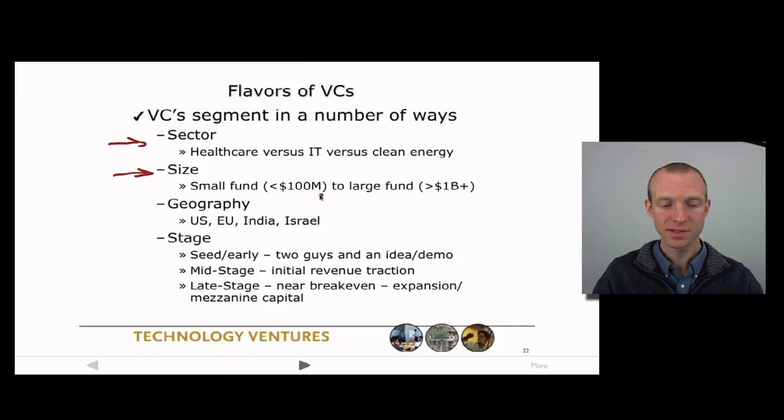There are some small funds that would invest very early stage. There are also some very large funds that might tend to invest more at a later stage. In terms of geography, VC funds tend to invest more in their geographic region. So if you're raising money in California or in Silicon Valley, you probably want to pitch funds that are in Silicon Valley. On the other hand, if you're in Boston, you might pitch VC firms that are primarily based in Boston. And you also want to be careful that you are approaching a fund that invests in the stage of your company.